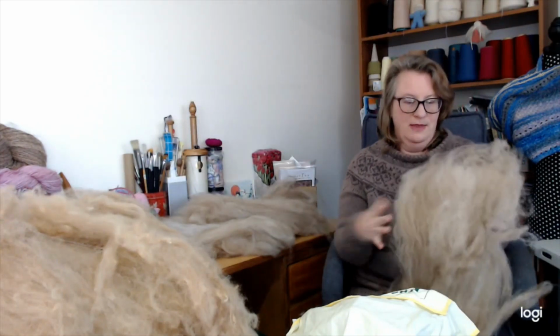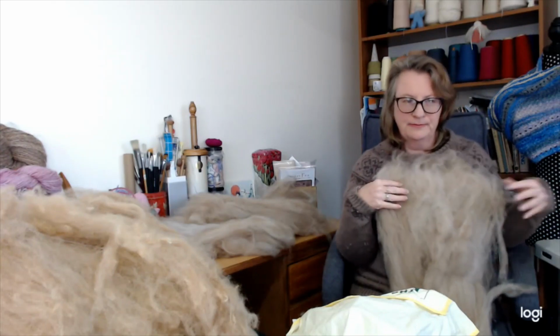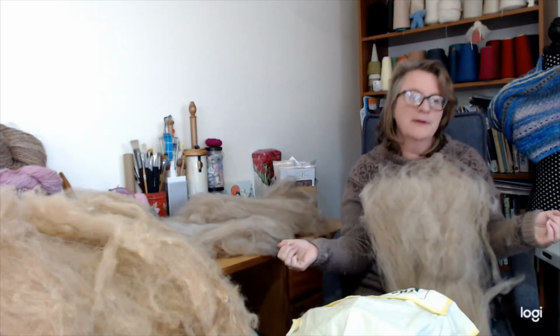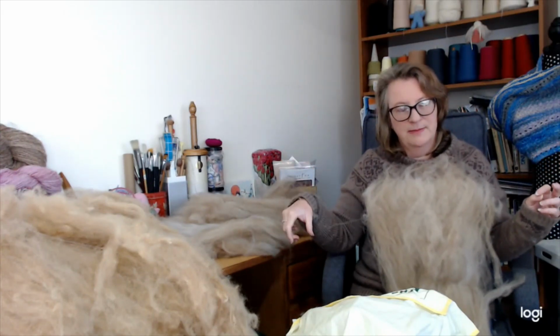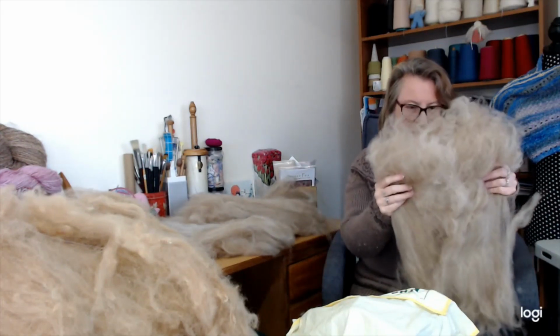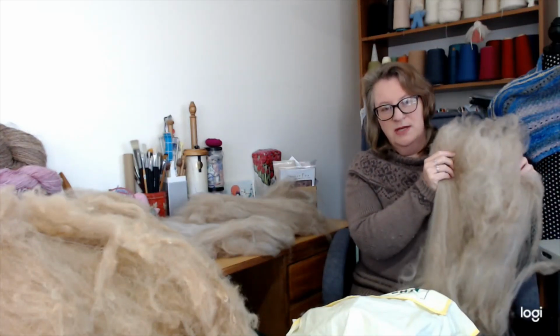So this is the first batch that I did, where I carded both the wool and the alpaca together. All I did was take one bat of the wool and one bat of the alpaca and break them both in half. So I ended up with half each, and then I put half of the wool together with half of the alpaca bat and carded them together. Now this one has gone through the drum carder, I think about 3 or 4 times, maybe 4 times.